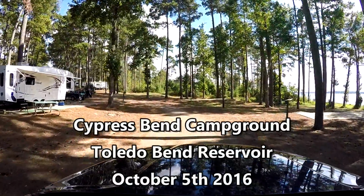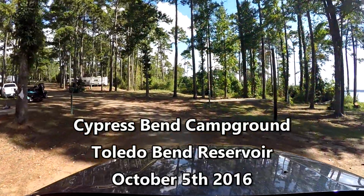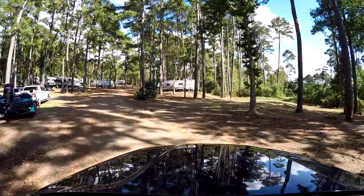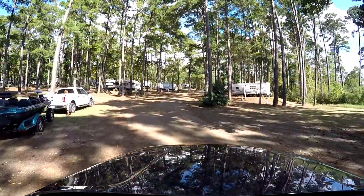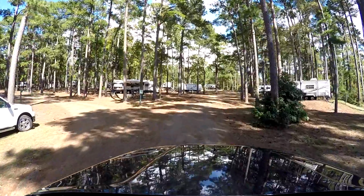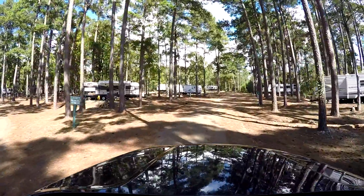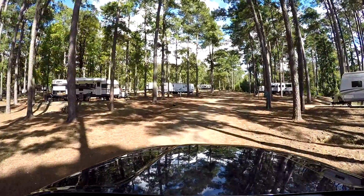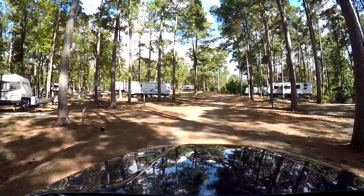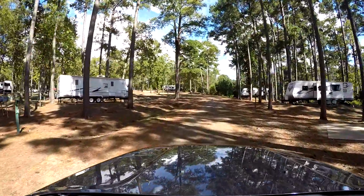All of the sites have concrete pads on the main loop here. And all of the sites, including the ones that don't have concrete pads, which are in the back, it's another loop, all have sewer, water, and electricity. That's 20, 30, and 50 amp. So big fifth wheel motorhomes, double air AC units, whatever, no problem.